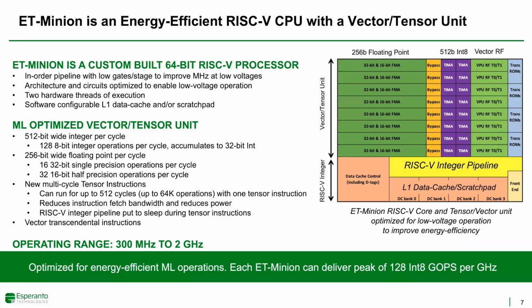Now, let's see how the entire chip is put together, starting with the ET minion. The ET minion is our proprietary custom-built processor compatible with the 64-bit RISC-V integer instruction set. The RISC-V integer pipeline is shown in yellow in the roughly to scale block diagram at the right. Esperanto has its own tensor vector unit optimized for common machine learning data types. And you can see that the vector tensor unit takes far more area than the integer pipeline, supporting our premise that the area overhead for RISC-V is small.